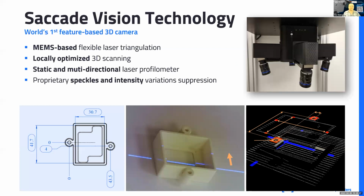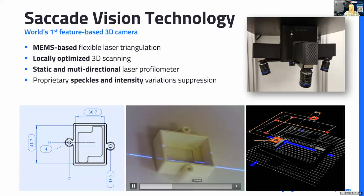So, Saccade developed a static profiling scanner that uses a special MEMS mirror to project a laser beam. In some senses, it is like an automotive LiDAR, but unlike typical LiDAR, the laser beam is controlled in all directions. Such laser beam control enables absolute scanning flexibility and scanning optimization per region of the inspected part. As you can see, we align the system and then optimize scanning direction. I hope you can see the video there. Illumination and scan density depend on the inspected feature. In addition to that, we have implemented a proprietary solution that eliminates laser speckles and strongly reduces variation of intensity.